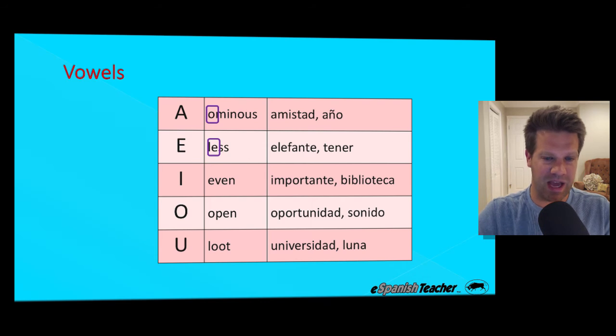Now let's talk about I. The I in Spanish is pronounced like the E in the English word "even." Now let's look at some Spanish words. Importante. Biblioteca. Importante. Say these with me. Biblioteca.